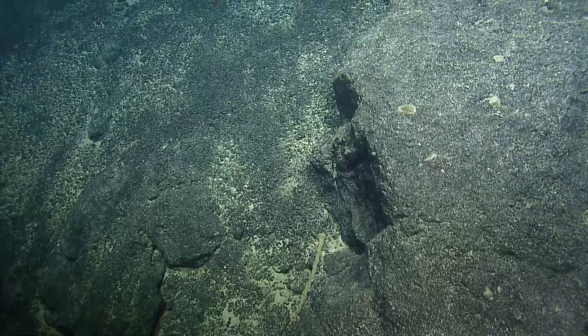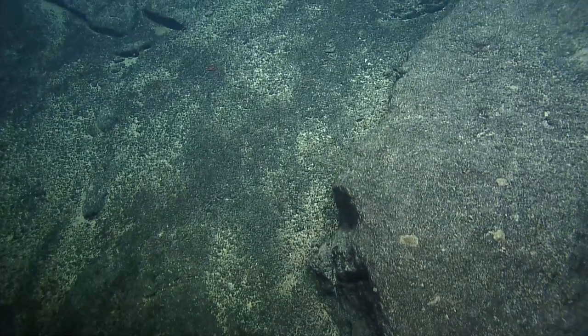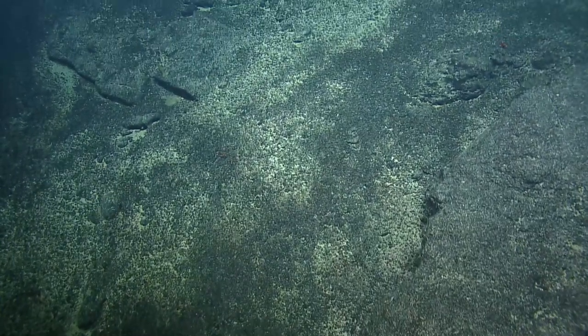Some of those stalked sponges have a kind of bigger top that we're not really seeing. I'm suspecting that they fly away and the stalks remain.